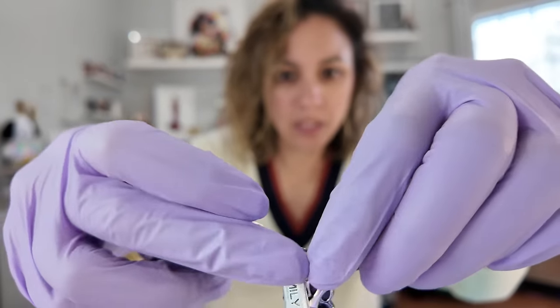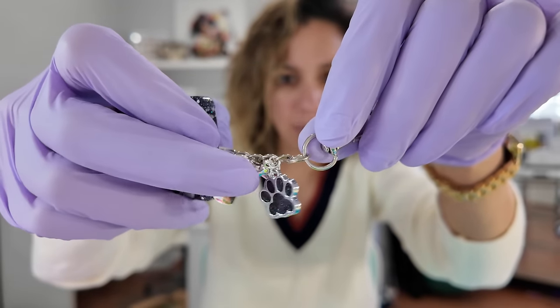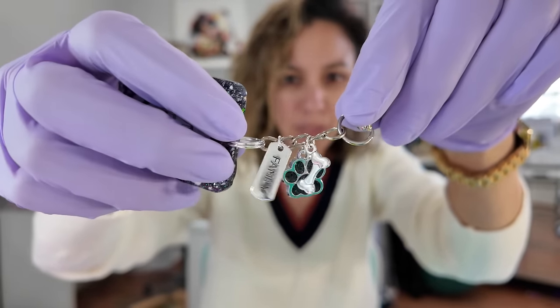And then we put some charms on there as well. Family, a black paw, and a little bone. That was the only bone I had. I'm like, oh gosh, I've got to figure out where I got this bone. I got this one from Miss Piper.